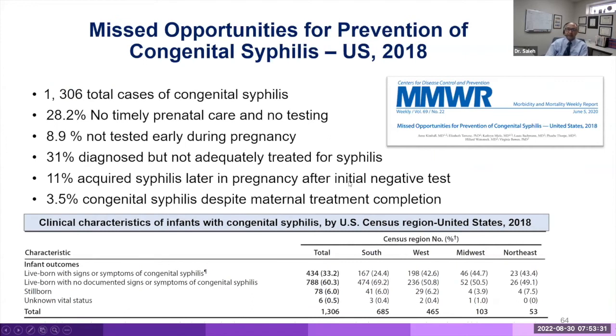Looking at the United States report from 2019, this showed that the most commonly missed prevention opportunity is lack of adequate maternal treatment. As you can see, 31% of women were diagnosed but not adequately treated for syphilis. About 28% had no timely prenatal care, so there is late prenatal care or no testing. And 11% acquired syphilis later in pregnancy after an initial negative test. That shows you the importance of meticulous screening during pregnancy.